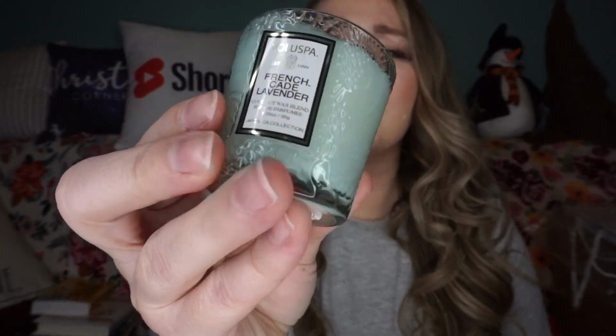This one is French Cade Lavender. And it's French Cade Wood, Verbena, and then Bulgarian Lavender. Is there a difference in different lavenders? Probably so. It's a little greenish. I like the color. Oh, so I have a hint of the lavender, but I mostly smell the verbena. I like it. So far I've liked all of these.